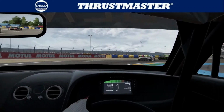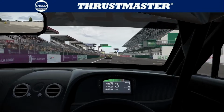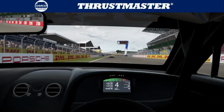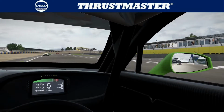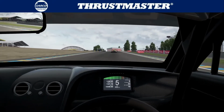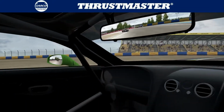So we jump on board with Dupi in the Bentley. He's chasing right in front of him. That is Ross, and in front of Ross is Dylan as they cross the line to begin lap number 2. Just behind Dupi we have Jacques Vermeulen, who has joined Ross in Project Cat.